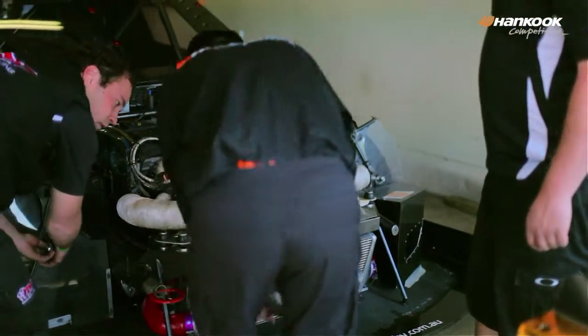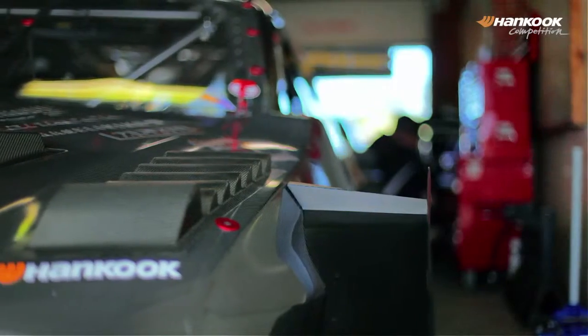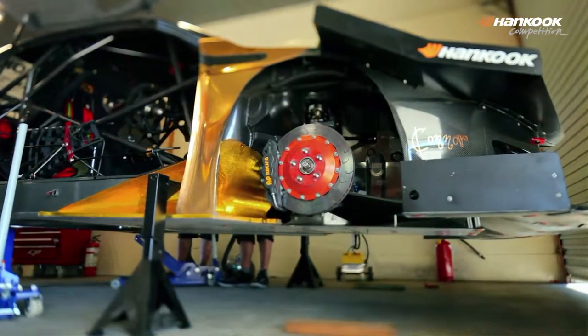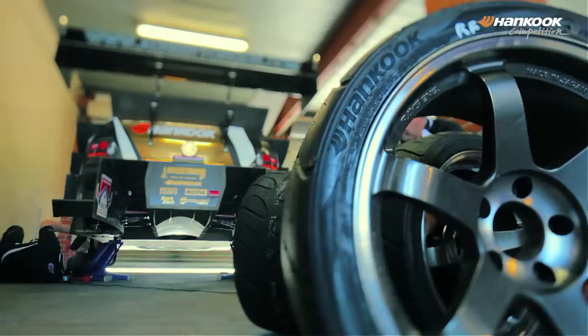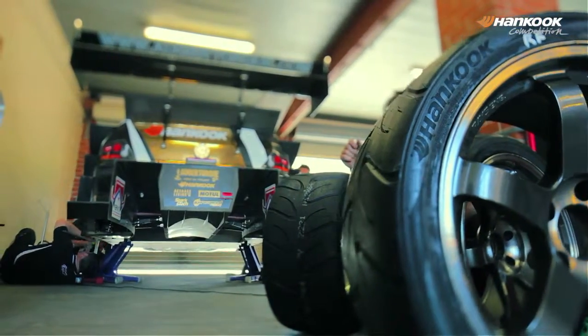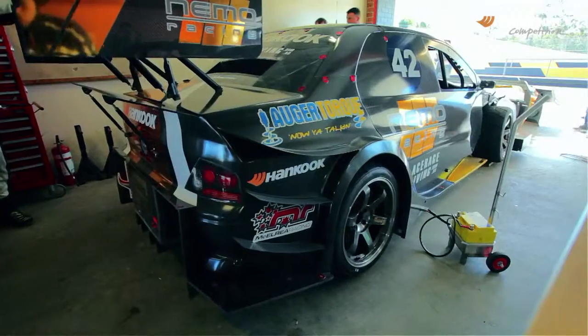Look, I think the good thing about Nemo is it's not one item. It's a combination of many factors such as the aero, a superior suspension arrangement, a superior engineering side, and also obviously a superior tyre as well. It's just everybody's really fighting for that one goal, to produce a car that all of Australia can be proud of.